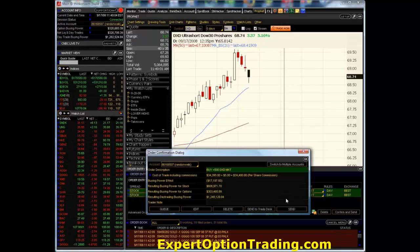These are 5-minute bars I'm looking at, and what I want to do is, as soon as that touches the 68.57 level, I'm going to send in my order. I've got my order confirmation dialog all set to go. All I have to do is hit the send order, and I will send this in.